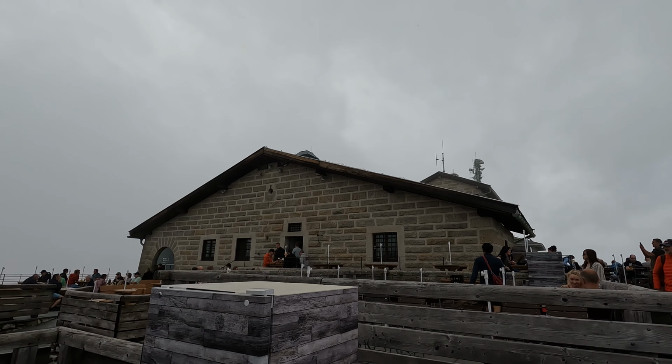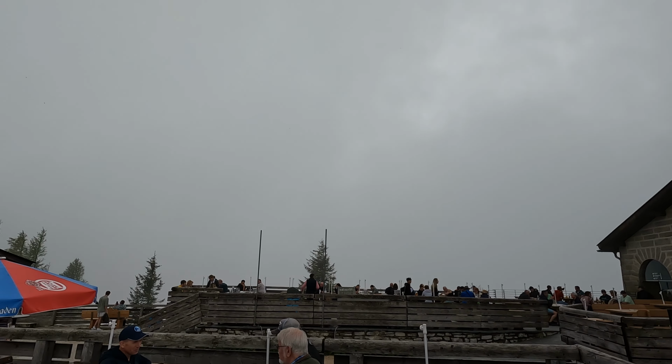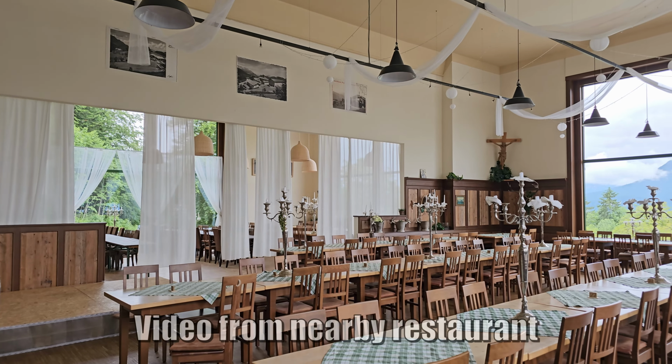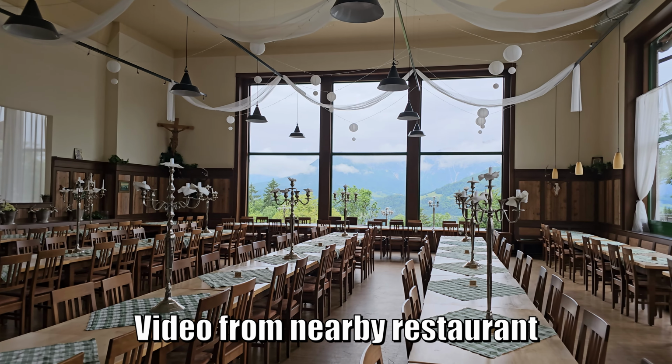It's said that Hitler didn't like the Eagle's Nest, and it is documented that he only visited 14 times, maybe because of the coffee. He preferred to stay at the Berghof, a residence lower down in the valley. That house was destroyed post-war.